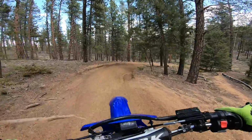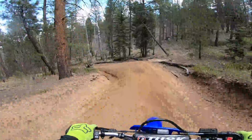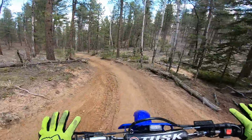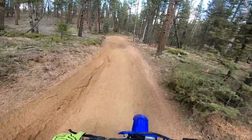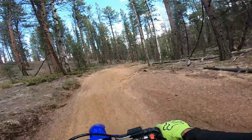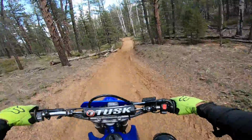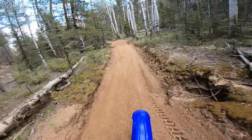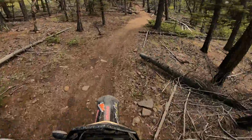Now, you can kind of see where I'm getting at more or less. The TTR250 seems like a better overall bike because of its price point, cheap parts available, its lightweight feeling, more power, and about the same reliability. Now, wait a minute. Did I just say reliability? Now, hold off. This is where things get a little bit interesting.